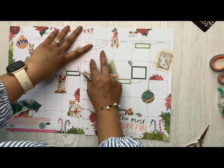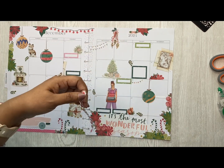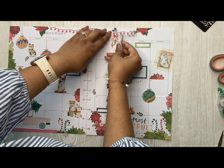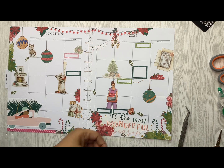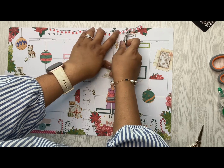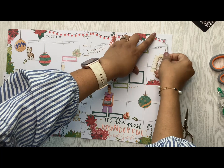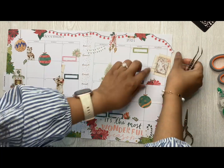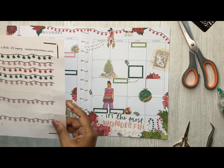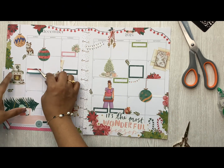So I'm coming back a couple of days later, and I'm using these starry string lights, and I'm going to line them up at the top, and then I will cut around that already hanging elements, just pretending that it is behind there. So it just falls off the page and then comes back, because I don't want to touch the poinsettias. I'm just separating the pages, and also I want to bring this gradient box.